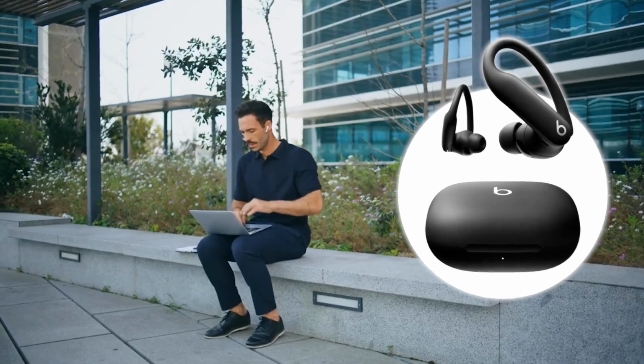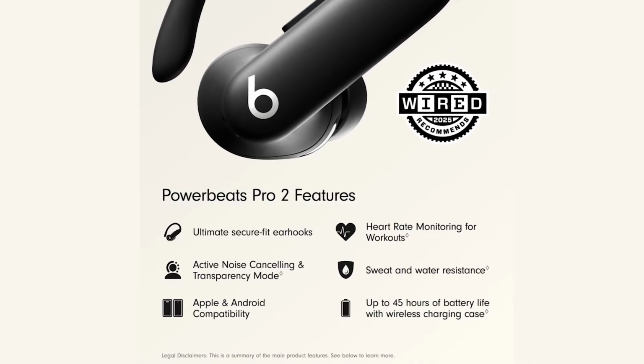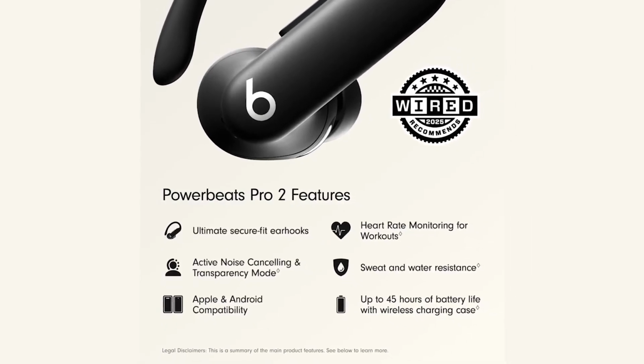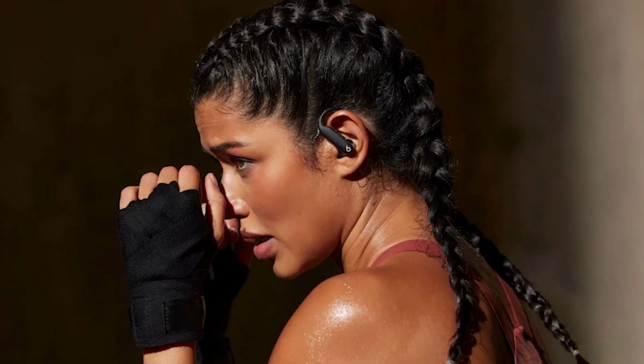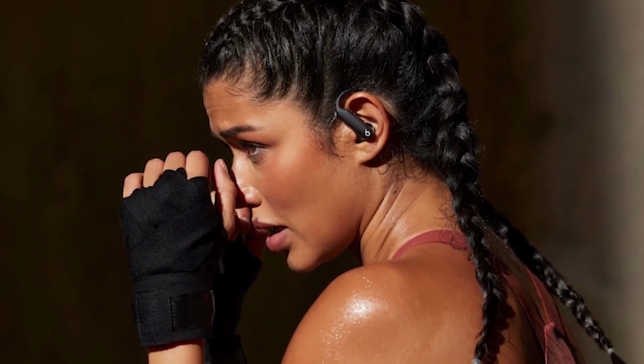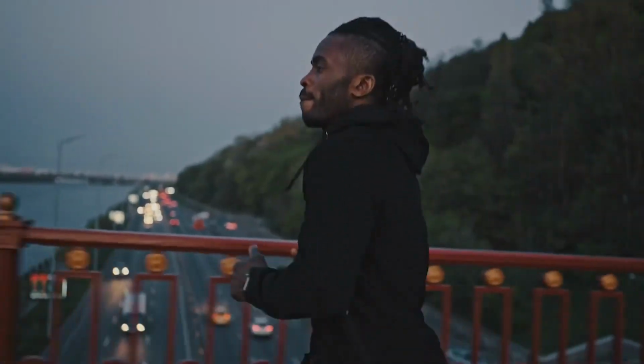And this generation is more than just workout hooks with earbuds attached. You get active noise canceling, a transparency mode, and a built-in heart rate monitor. For fitness routines, this is a nice touch. You can zone in when you want isolation, stay aware outside with transparency mode, and track heart rate without wearing a separate strap or watch.